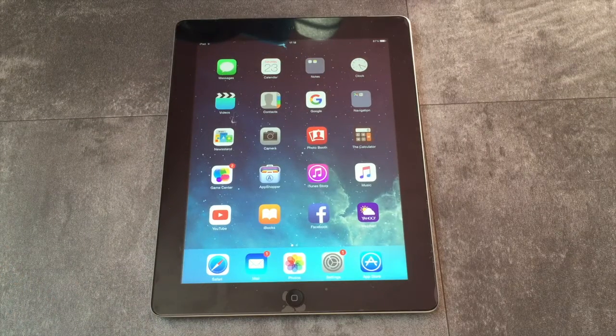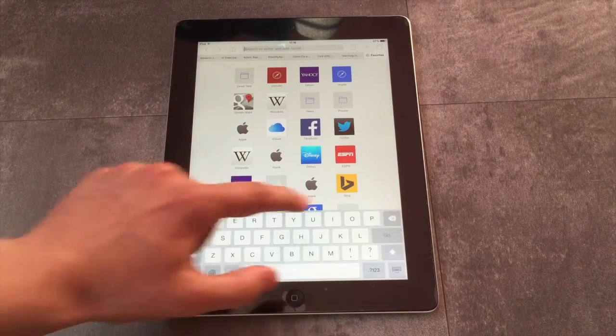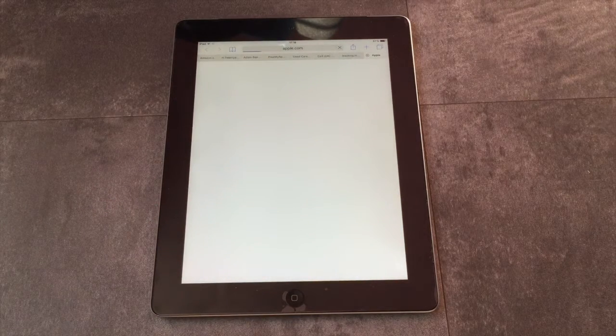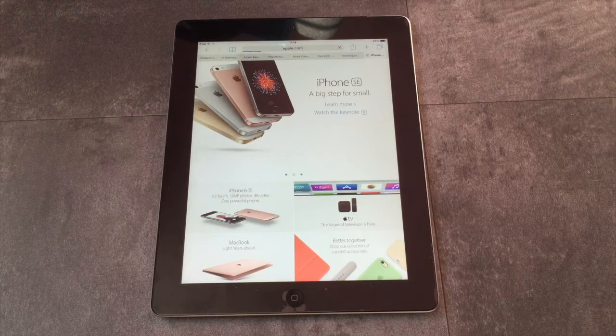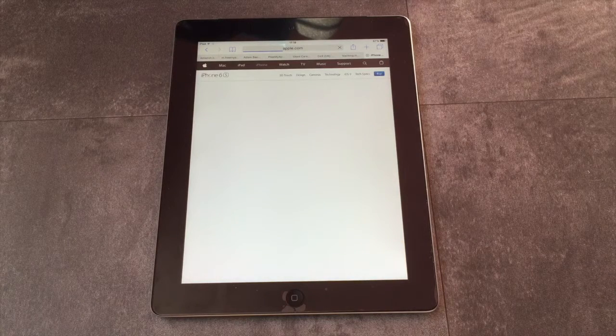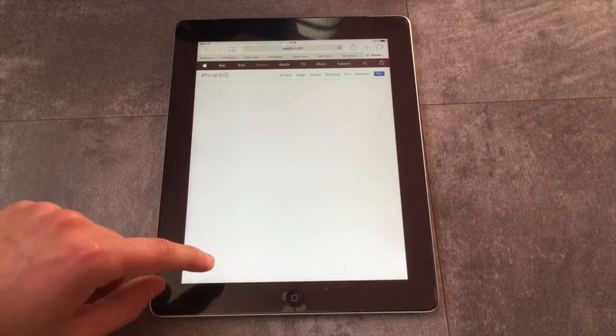So the first thing I'm going to do is go on Safari and go to apple.com because I'm interested in iPhone 6s. The website is loaded. Let's go on iPhone 6s, and this will take a couple of seconds to load. So now the website is loaded.